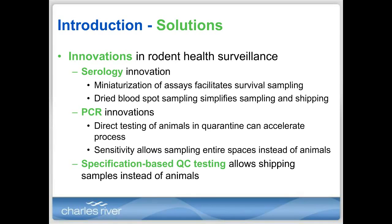And by testing these directly without having to use sentinels, it can accelerate the whole process. You can get perhaps 3 or 4 times as many animals through quarantine as you could previously. And finally, sensitivity of PCR has been developed to the point that we can just sample dust in the animal's space without even having to sample the animals at all. So we can just look at the dust and we can tell what infections are present in the animals.